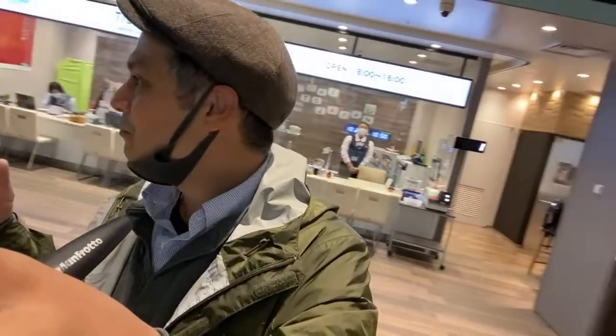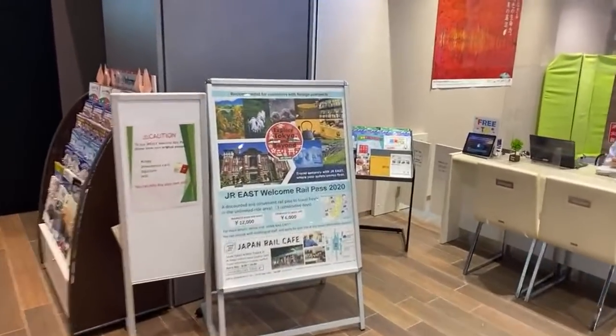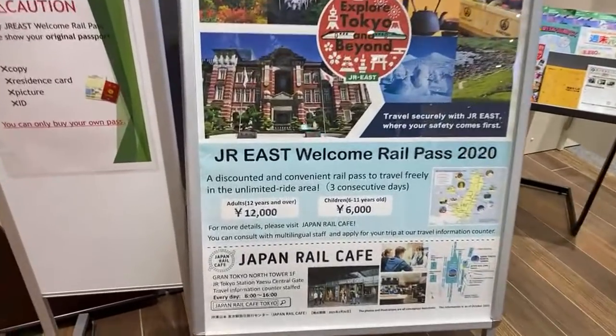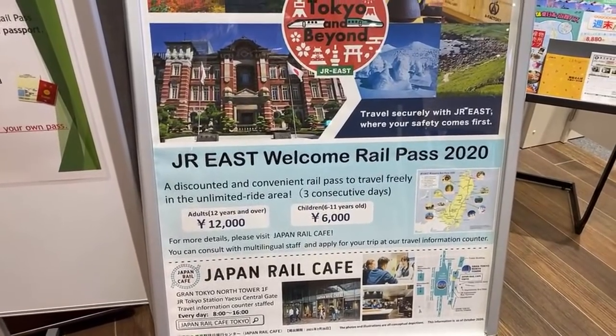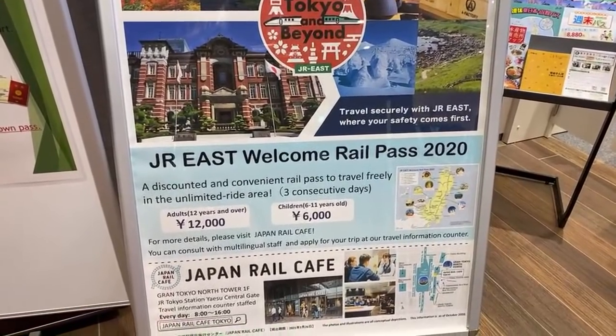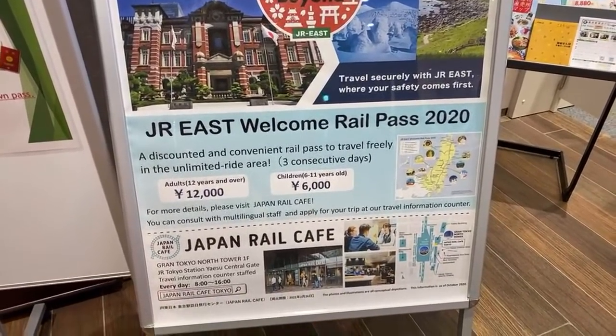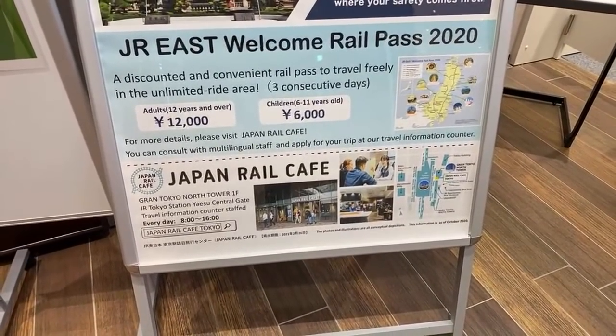This is the information center, where the ladies are gonna be helping me out here. Now the pass right here, check it out. The pass is actually 12,000 yen, which is a little bit over $100, about $120 for US. And it's the JR East Welcome Pass 2020. And wow, children are half price. We are right now in the Japan Rail Cafe, and you can buy the pass inside of here.